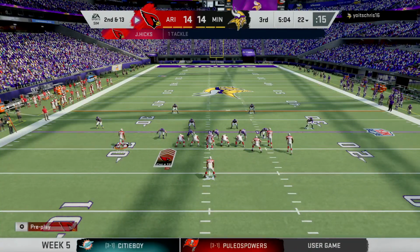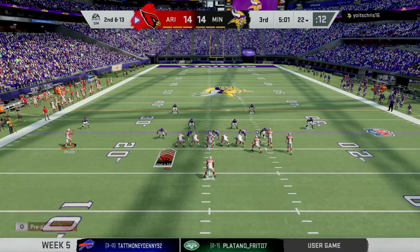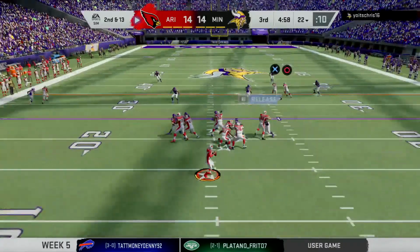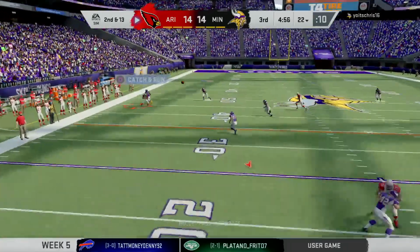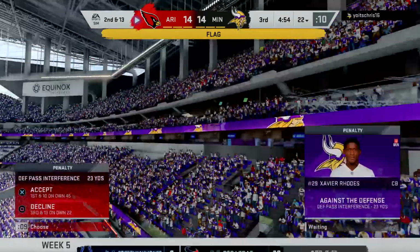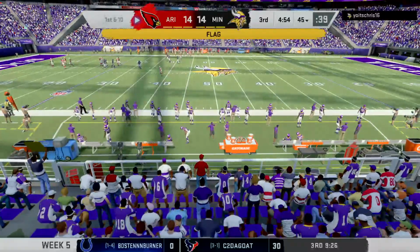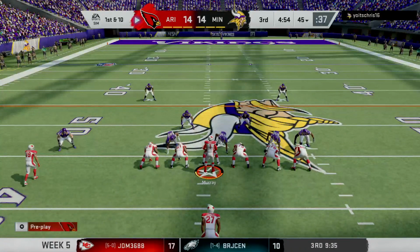A 3-yard loss to start the drive. They'll look to make that up and then some on second. Now Murray off play action. And a flag comes in as that one falls incomplete. Well, let's see who this is on. So flag for the contact, pass interference.